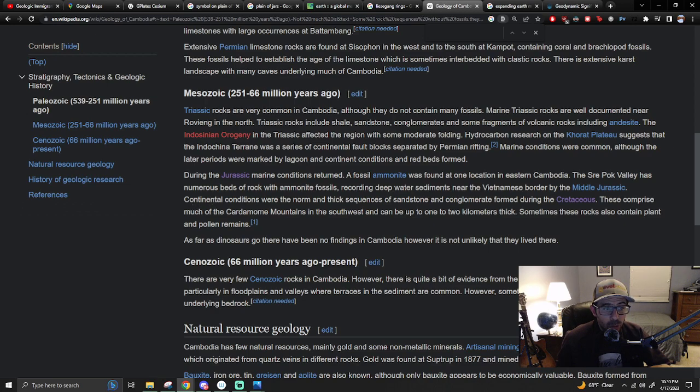Continental conditions were the norm, and a thick sequence of sandstone and conglomerate formed during the Cretaceous, comprising much of the Cardamom Mountains in the southwest and up to 1 to 2 kilometers thick. Sometimes these rocks also contain plant and pollen remains.